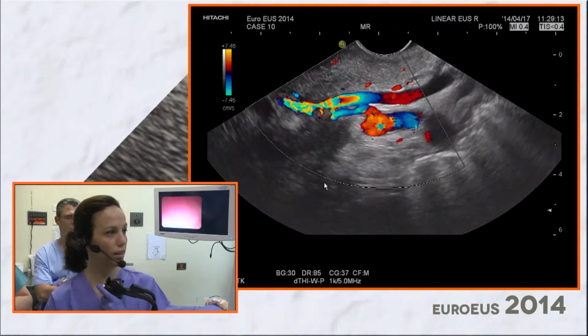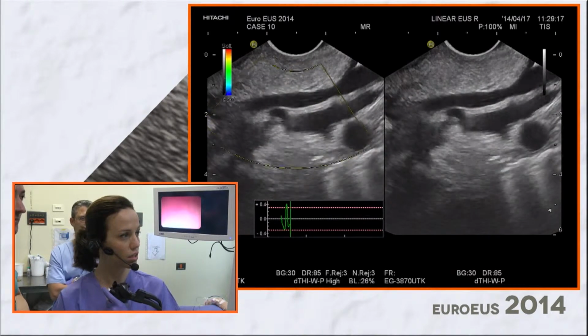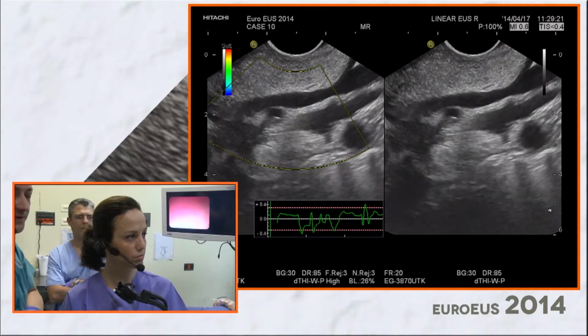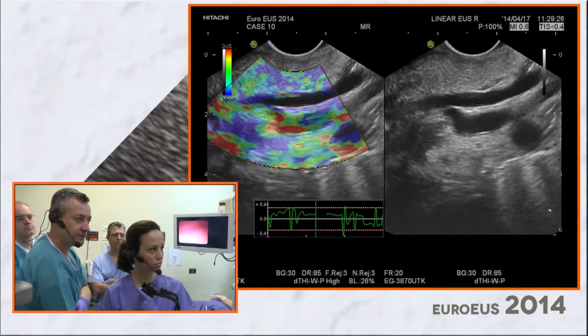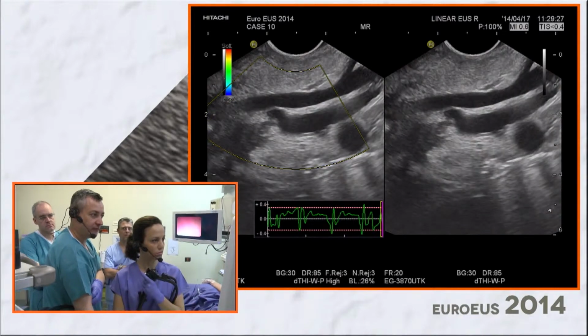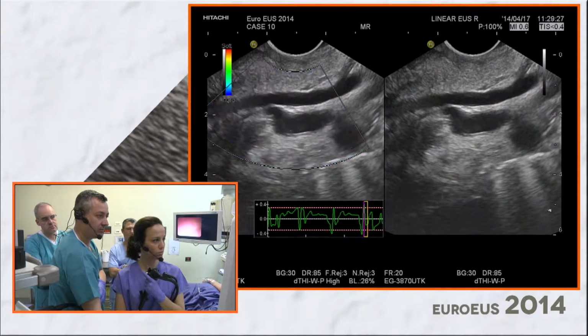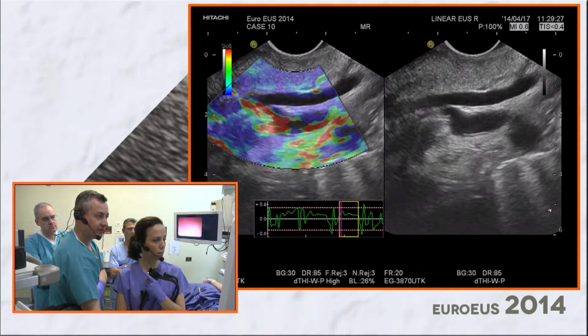We can check with elastography. So it's pretty easy. We just press a button. So now you already see the image. You just have to keep the scope still and rely only on the pulsations. Then if we freeze one of the images, you also have a curve of the compression rate, so you just have to keep the image still.